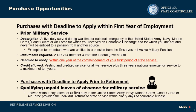Qualified unpaid military leave. Leaves of absence without pay taken for active duty in the United States Army, Navy, Marine Corps, Coast Guard, Air Force, or Space Force, provided that the individual returns to state service within 90 days of honorable release or within 2 years after the end of the period necessary for recovery from certain illnesses or injuries incurred in or aggravated during such service.